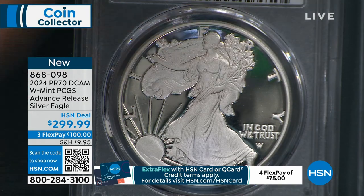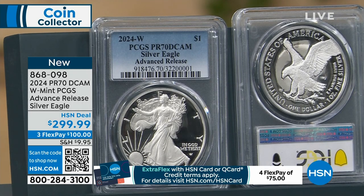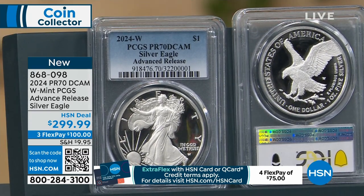But the United States Mint has not made that designation of first release or early release. The United States Mint has made this designation of advanced release, and it's the very first time they have done that. They've never actually gotten involved in any of this first day of issue stuff. So that's why it's become the single most desirable designation by any grading company out there. First of all, there's only a handful of dealers that can actually do them, and then the grading companies have to do them. It's so expensive that not all the dealers even do that.